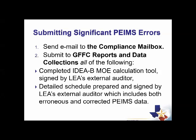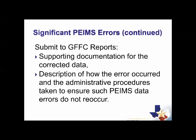Also, a detailed schedule prepared and signed by the auditor, which includes both the erroneous and corrected PEIMS data, sort of a side-by-side document that shows us, here's the data that was wrong, here's what it should be. And then supporting documentation for the corrected data, and a description of how the error occurred and the administrative procedures taken to assure that such PEIMS data errors do not reoccur. All of that is submitted into the GFFC reports under IDEA B supporting documentation.